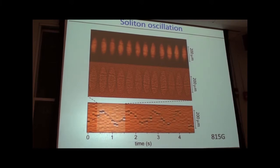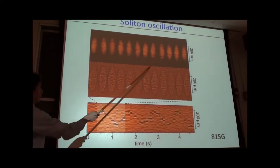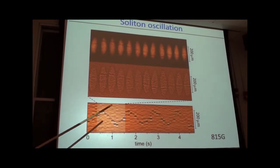And one thing I have to mention here is that as you start to fill up the density in this soliton as you go towards the BCS side, you wouldn't expect to see a soliton anymore because the density becomes uniform, although there's still a phase step. So what we do for these experiments is we do the experiment and then very quickly ramp to the BEC side so that we can empty out this notch and look at the soliton. So here's what we see versus time. And you can see an oscillation of the soliton back and forth in the trap.